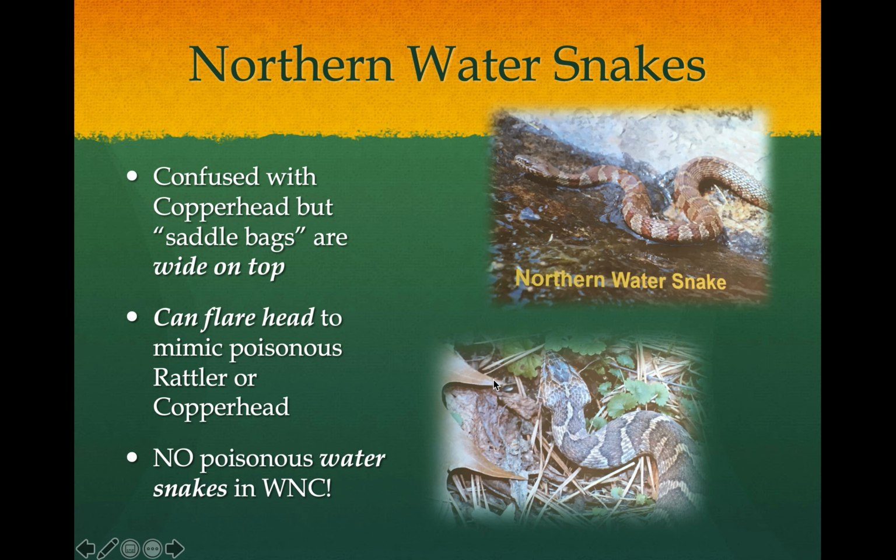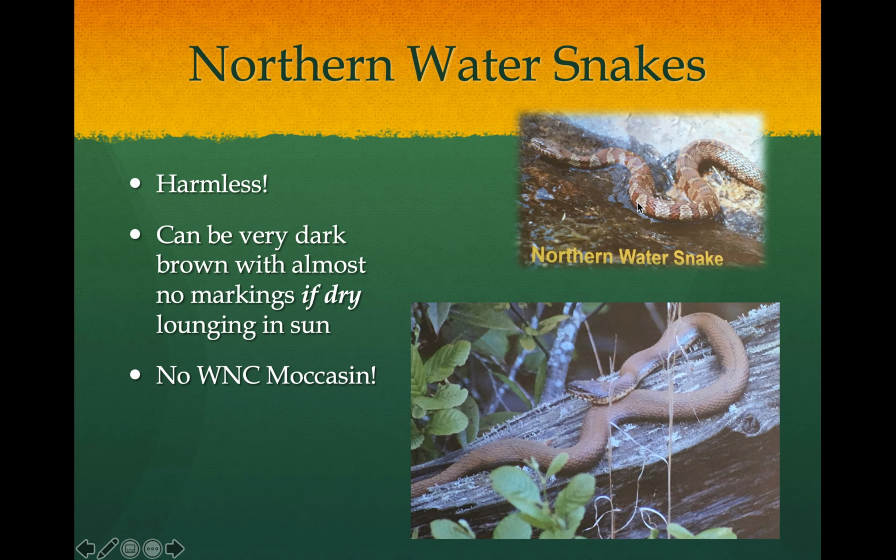And they're doing the same thing. You see this kind of square looking head. They're flaring this to look like a bad, evil guy to try to scare you away. And they're sucking in some air, might change their markings a little bit. But there's no poisonous snakes. And these water snakes can either mimic a copperhead if you take a quick look at it, or the other thing is a lot of times if they're dry and they haven't gotten wet, their markings are almost invisible.